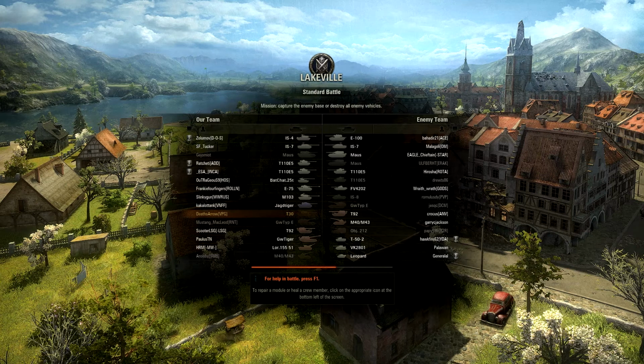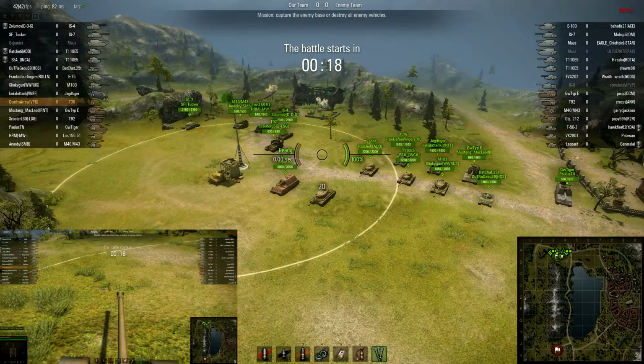My team has 5 arties while the enemy's team has 4. The enemy's team has 3 lower tiered scouts while my team has none. The enemy team has the advantage based on hardware as they have more Tier 10s along with 3 scouts. I don't recognize anyone in this battle.